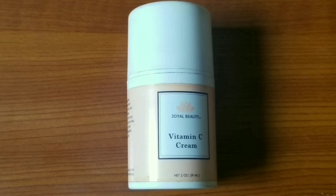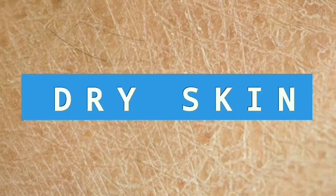Particularly what this vitamin C cream is for, it's for moisturizing your skin, to hydrate your skin. That is why it is highly recommended for people who have dry skin. Their skin is always dry. This is a cream for you to use. It will keep your skin hydrated throughout the whole day. It's going to moisturize your skin. That is what this product is for.